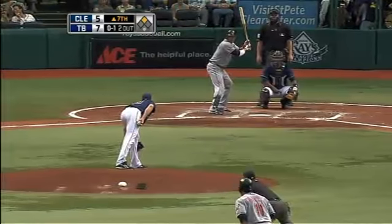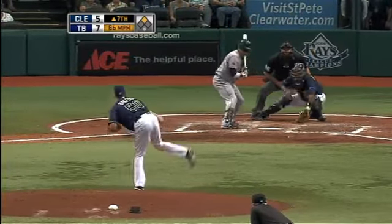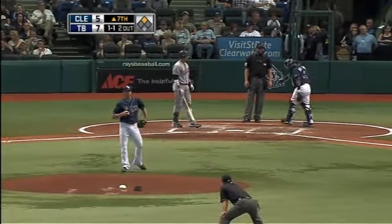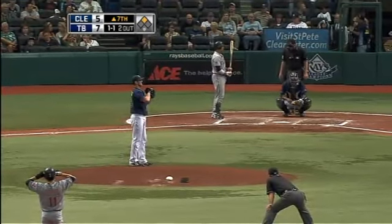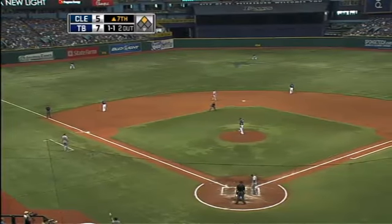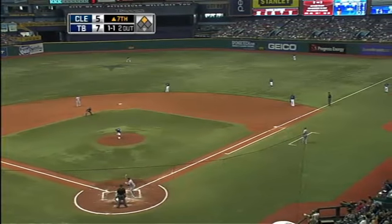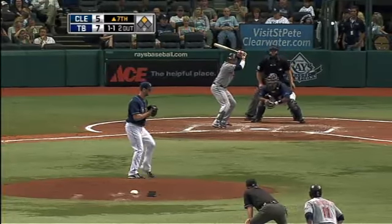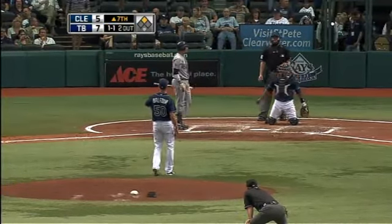Rays have J.P. Howell up in the bullpen. Down, 1 ball, 1 strike. Now, there's a huge shift on, but Longoria's playing over at third base, and there's a huge hole at shortstop there for Victor Martinez. And as hard as Balfour throws, if he does throw something away, Victor can shoot a ball right through that hole. He will take the RBI. 2-1.